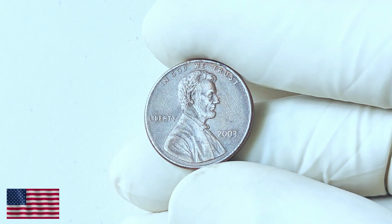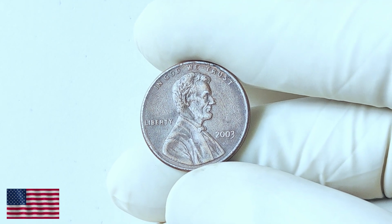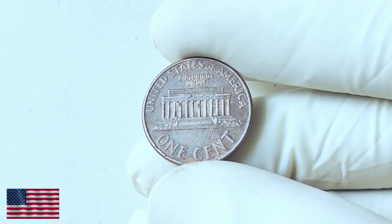This isn't just about coins. It's about opportunity. It's about the hidden wealth in your home, waiting to be discovered. You don't need Wall Street connections. You don't need crypto knowledge. You just need awareness and a little courage to look closer.